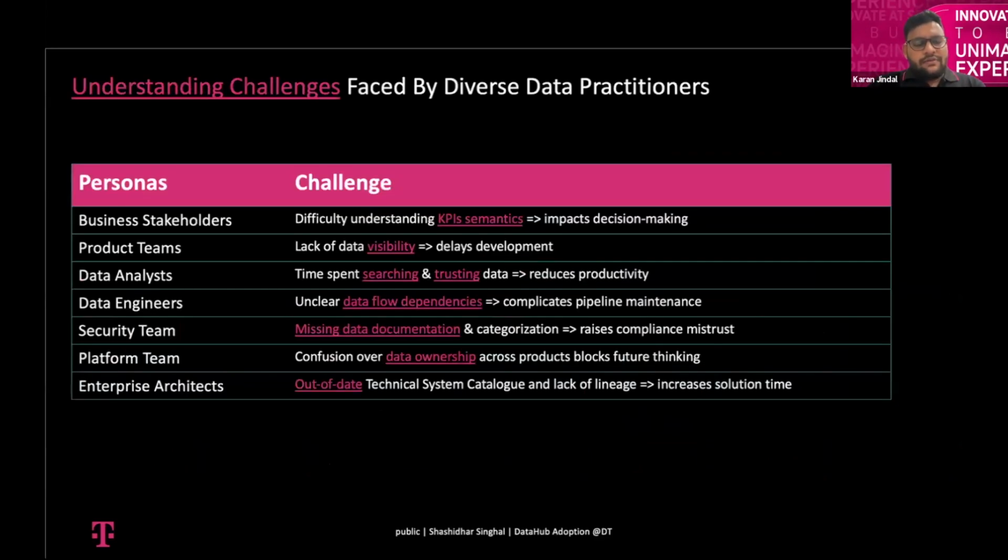Thanks, Shashi. So when we were having discussions with different people, each and every persona had different problems, and we tried analyzing what they had, and we summarized what problems they are facing. If I take an example of a data analyst, their core work is to generate insights and to find patterns. But most of the time they were spending searching for the data and trying to understand if this data is trustable. If they are building the reports, will it be the right report actually? And so all the time they would be talking to data engineers. I myself being a data engineer, I used to get a lot of calls, minimum 4 to 5 calls on a daily basis: hey, where is this data? How can I get this data? Is this data trustable? Did the job run today or not?